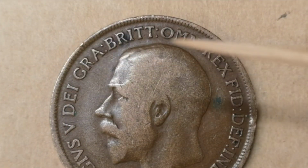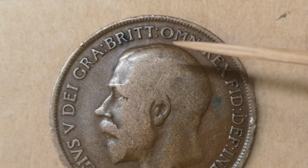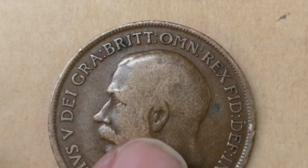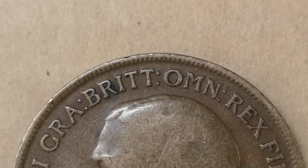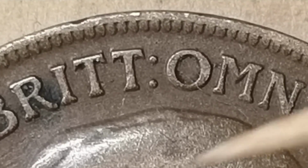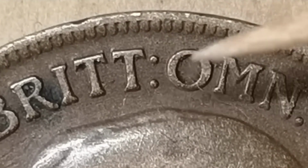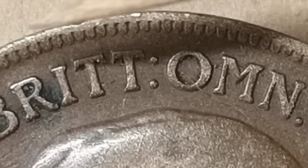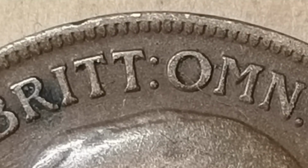Okay, if you look at the king's head, you'll see a colon next to the word Brit. Let me see if I can just zoom in a bit to the top there. Now I've zoomed in a bit and you'll see above the colon, the beading, or what is known as the teeth, are all the same size. So this is a normal one.